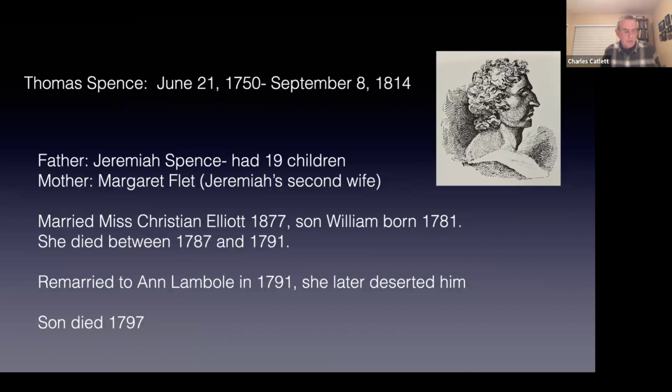His wife died reportedly of cancer sometime between 1787 and 1791. He was remarried in 1791 to a good-looking servant girl to whom he proposed at first sight when he saw her cleaning the steps of a house, and she accepted immediately. And the literature up until recently said they got married on the same day, but recent information actually found her name, which was Anne Lamboll, and the marriage was by banns, spelled B-A-N-N-S, where an announcement has to be made once a week for 3 weeks before the wedding can occur. She eventually deserted him, and rumor was that she agreed to marry him in the first place because she was angry at her boyfriend at the time. His son died in 1797, and he died unexpectedly in 1814.